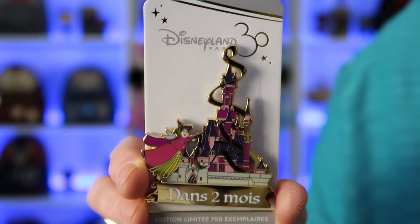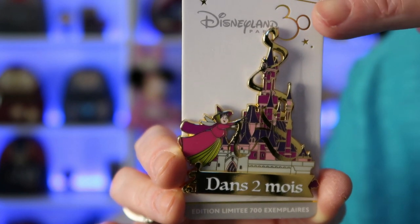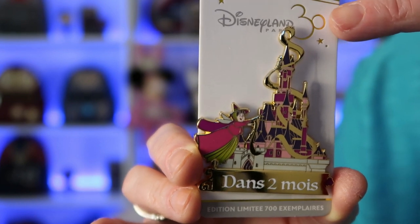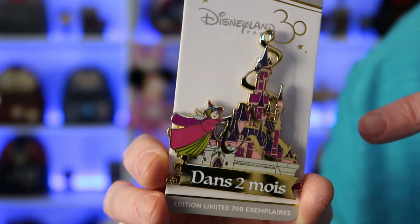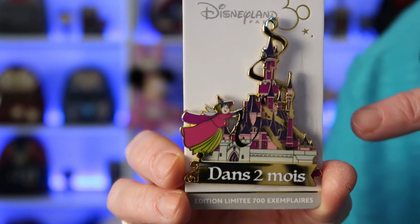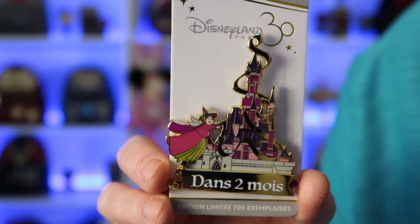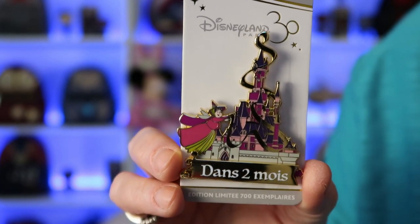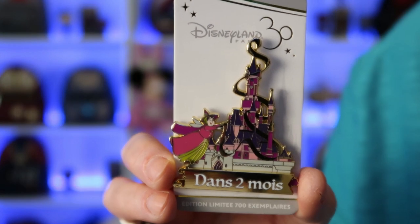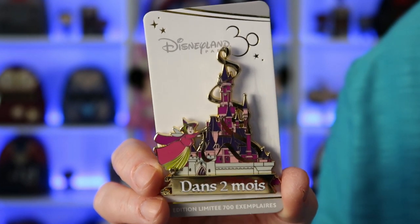So here is the first pin I'm going to show you. This is one of the pins from Disneyland Paris. It has it up here, Disneyland Paris, and it looks like Mickey ears, but it's also for their 30th anniversary. I think that's pretty unique. But this is beautiful. Is it not gorgeous? You can see the castle and one of the good fairies from Sleeping Beauty. This is one of the countdown pins, number 2, the second month to the countdown to the 30th anniversary. Maybe I'll have the first one in another bag. But anyway, this is absolutely beautiful.